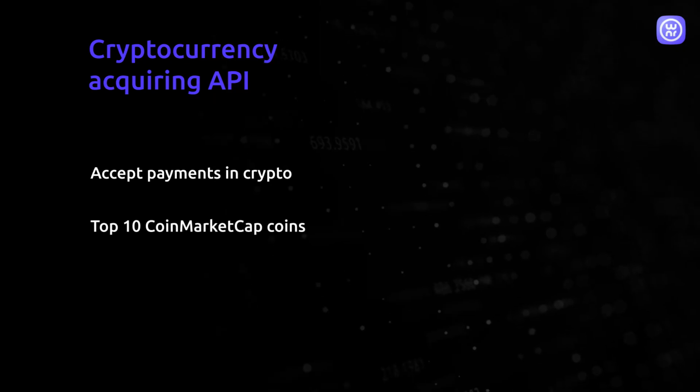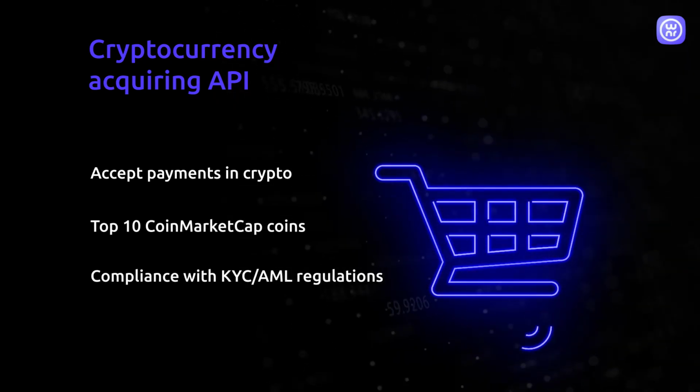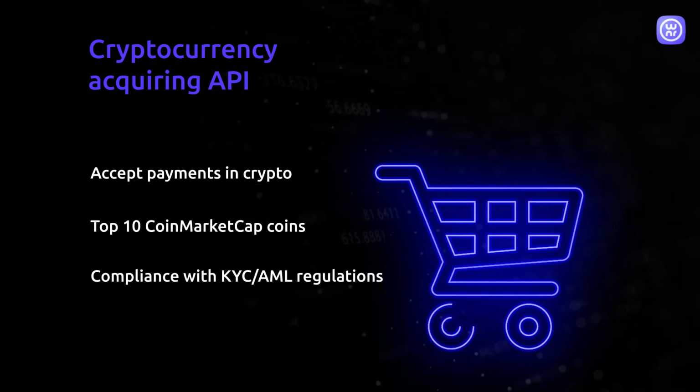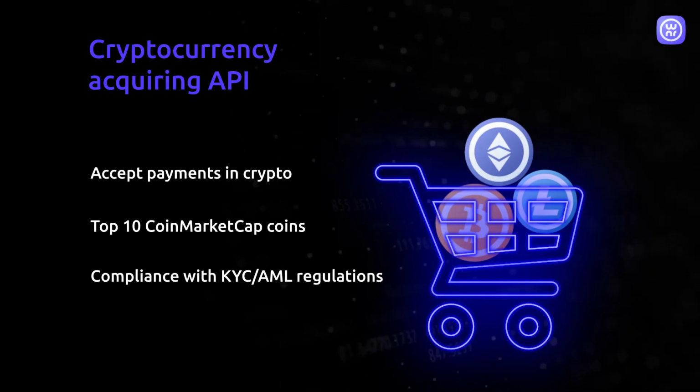For businesses that accept cryptocurrency payments, OWNR offers a ready-made solution: Cryptocurrency Acquiring API. You can easily integrate this API on your website and sell goods for crypto.